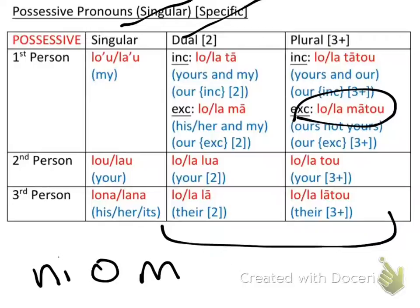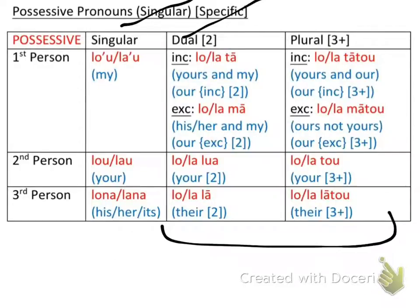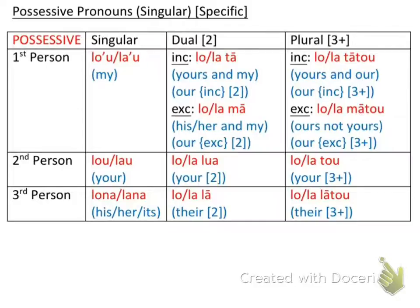Okay, so this is how you combine these principles that you've learned in the past. You take the determiners that we've learned in the past, and you take the O versus A rule that we talked about in the last video, and then you include the descriptive pronoun, okay?